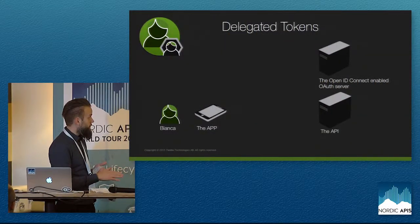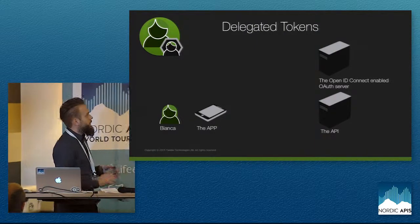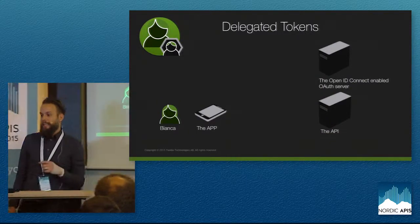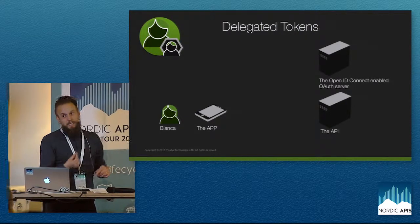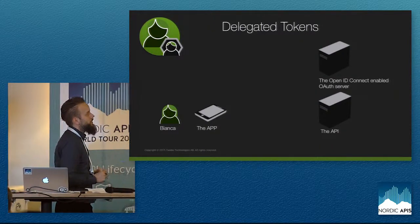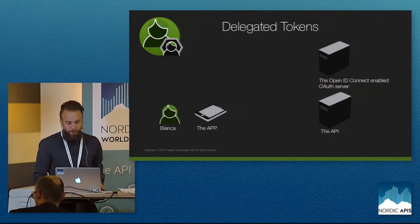So you can't run OpenID Connect without OAuth. It's built on top of that. And like Travis said, it adds the identity layer on top of OAuth. So OpenID Connect really does this. It changes our OAuth server to an OpenID Connect enabled server. And that's pretty much what we need to know. But now it knows not only what access did we give, but it also knows who did what. It adds the identity layer into the OAuth server.